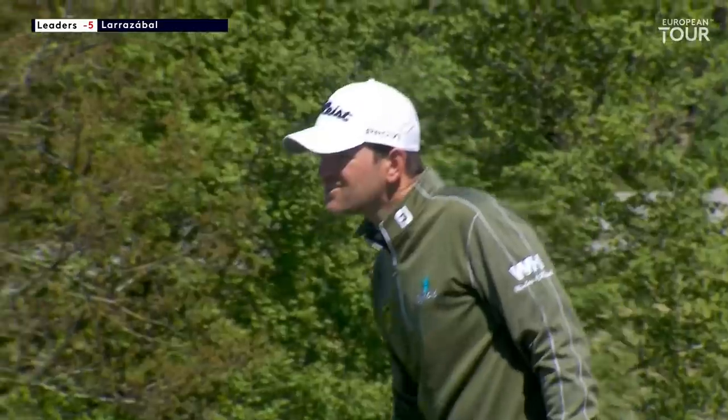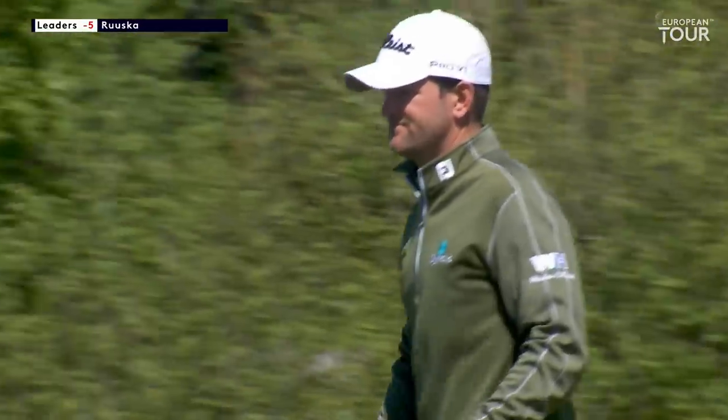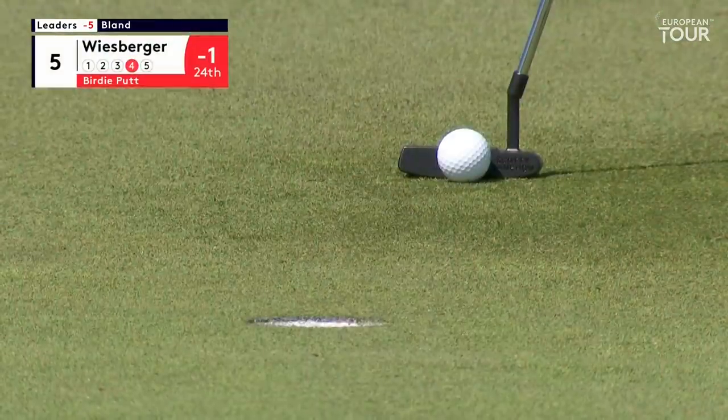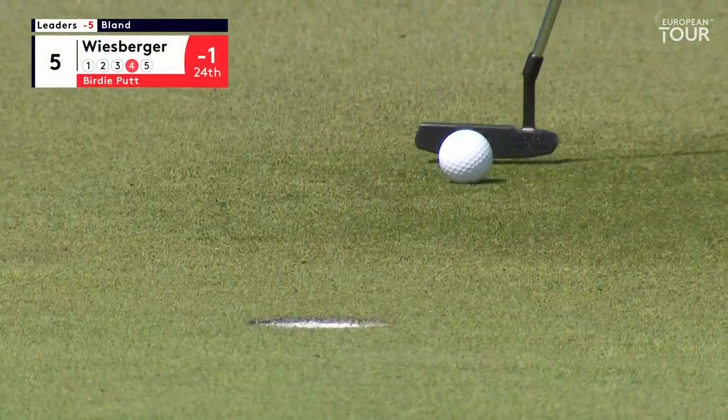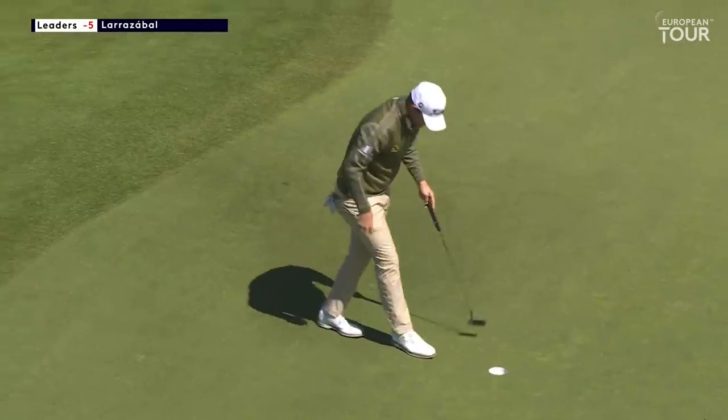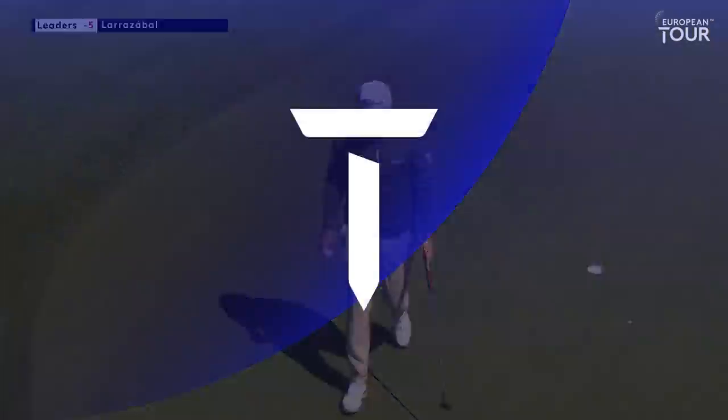That's fabulous, isn't it? Fabulous judgment from down there. Even allowing just a little bit for the wind to swing it at the end. Yeah, good, great two-putt. Really good birdie from where he was down on the bottom of the green.